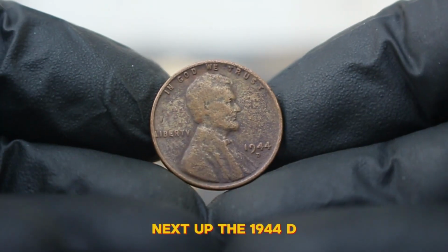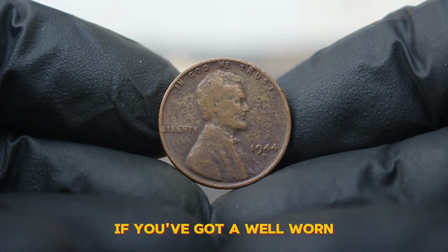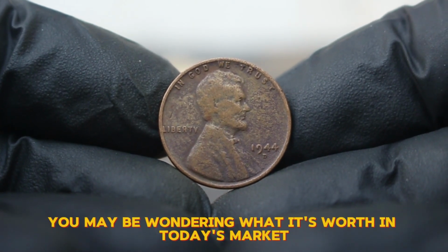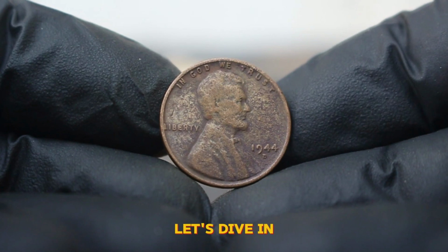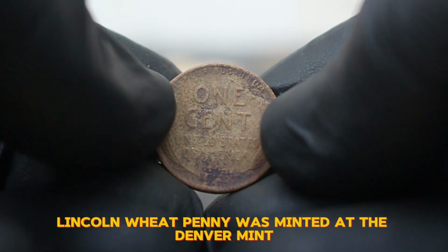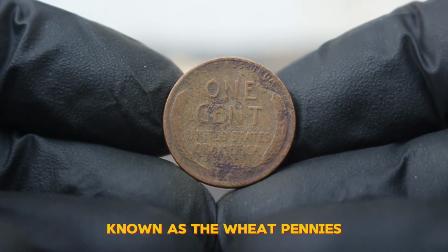Next up, the 1944D Lincoln wheat penny, specifically in damaged condition. If you've got a well-worn or even slightly damaged 1944D penny, you may be wondering what it's worth in today's market. Let's dive in. The 1944D Lincoln wheat penny was minted at the Denver Mint and is part of a historic series known as the Wheat Pennies.